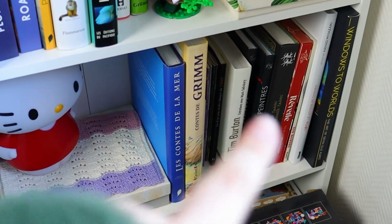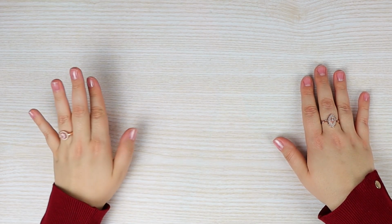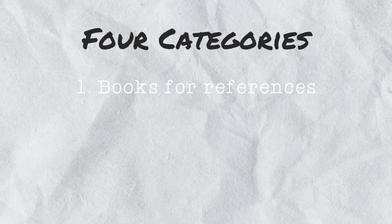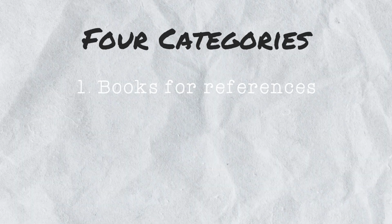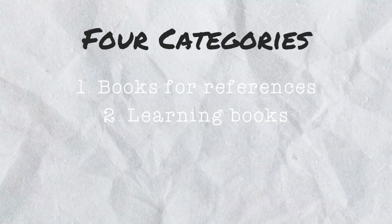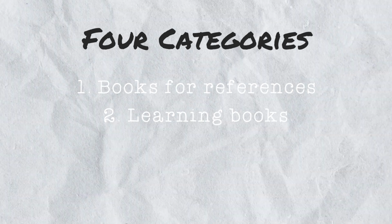And yeah, let's go. This will be divided into 4 categories, so if one of these categories doesn't interest you, feel free to skip it. The first one will be books about references. The second one will be books made by artists, like tutorial kinds of books, made for artists.